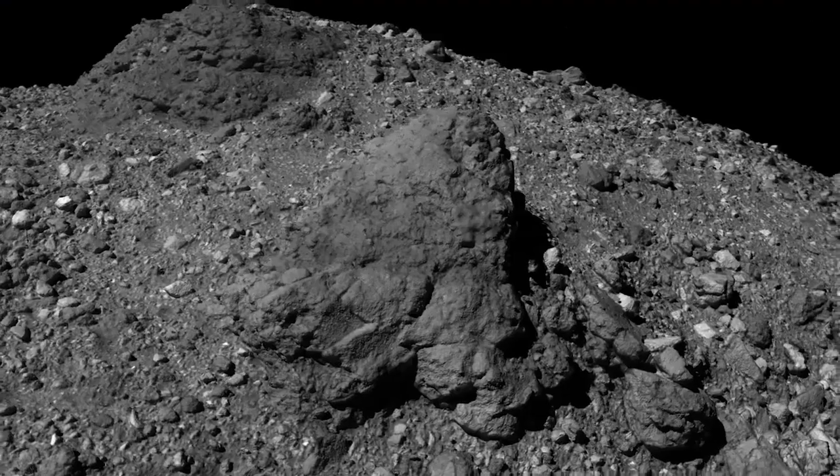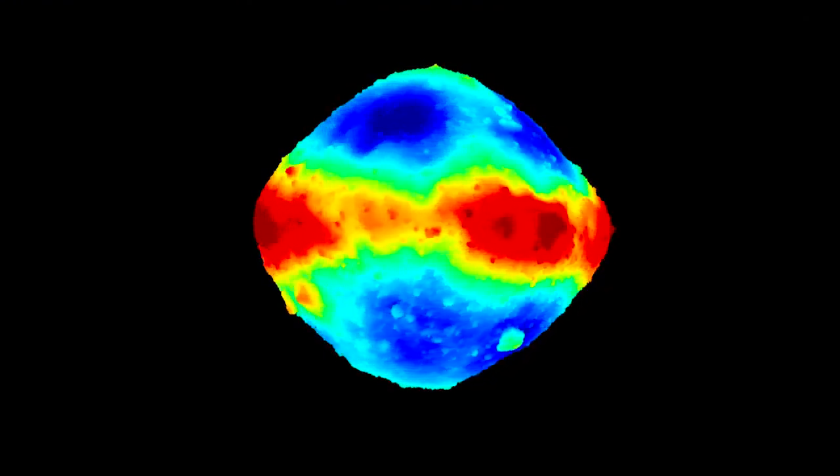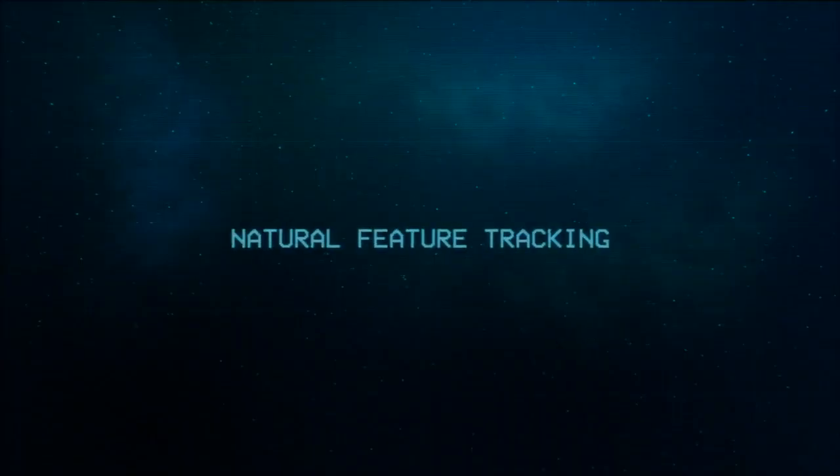When we got to the asteroid, we realized that the surface was rough and rugged and covered in giant boulders, with nary a beach in sight. And we knew we were in for a real challenge. We not only had to come up with a new way to get to the surface, but we had to ensure that it would fit within a really tight spot and remain safe while it was collecting that material. Bennu's rocky surface presented a challenge for the original LiDAR-based approach to the touch-and-go sample acquisition event. As an alternative, the project developed an onboard optical-based approach called natural feature tracking.